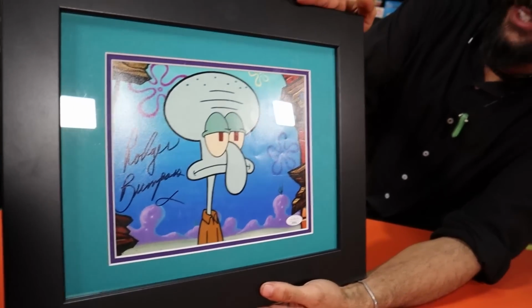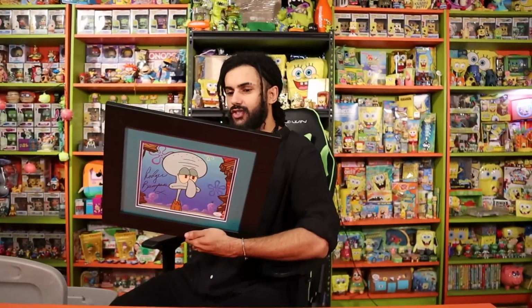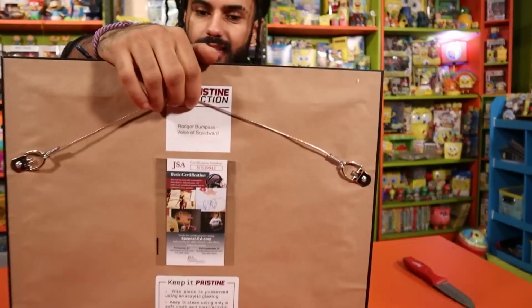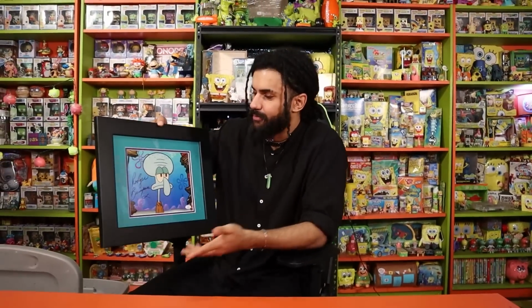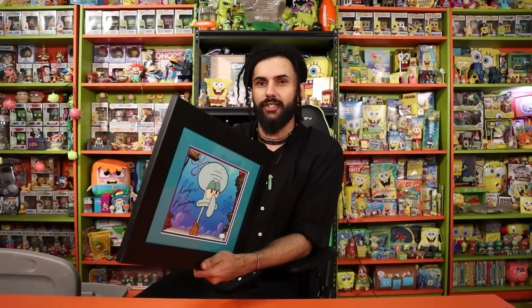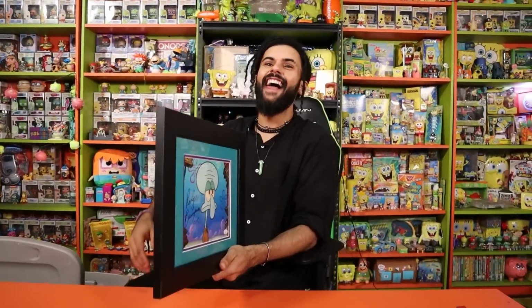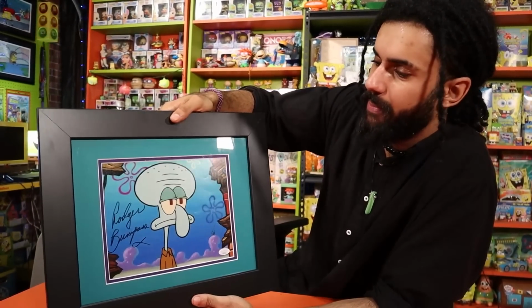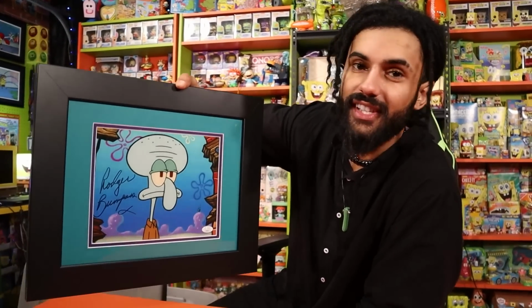I have an actual side portrait of Squidward by Roger Bumpus. The reason why it went into storage is that it actually has a certificate of authenticity right here. The thing is that I have the comic book that's signed by Roger Bumpus as well. So it's one of those things where you don't need several of one person's signature. You just need the one. Oh, that's Tom Kenny. That's different. But either way, it's pretty big, and like I said, I didn't know how much room we were gonna have, and I think we're gonna have room to put this in here somewhere.